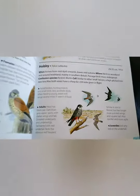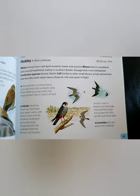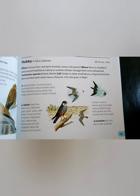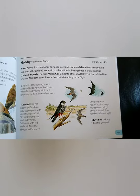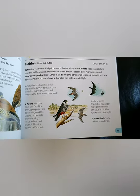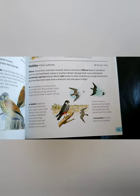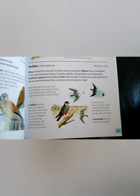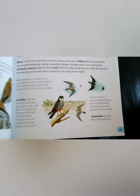Let's go for Hobby. Hobby arrives from mid-April onwards, leaves mid-autumn, where it nests in woodland and around heathland, mainly in southern Britain, passage birds more widespread. Confusion species: kestrel, merlin, similar to other small falcons. Also both sexes have a sharp kitchit note given in flight.